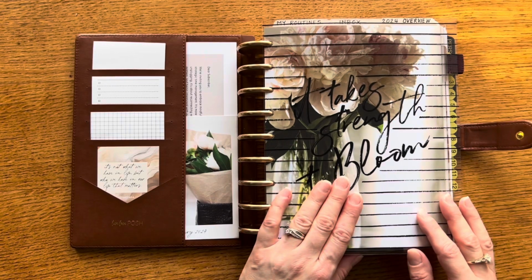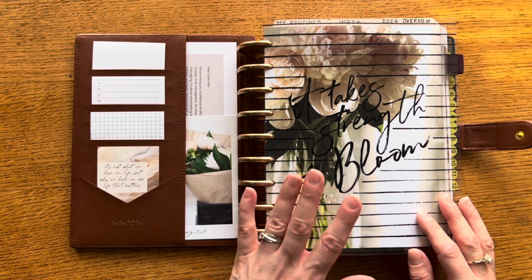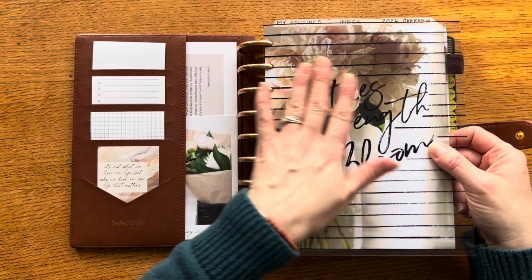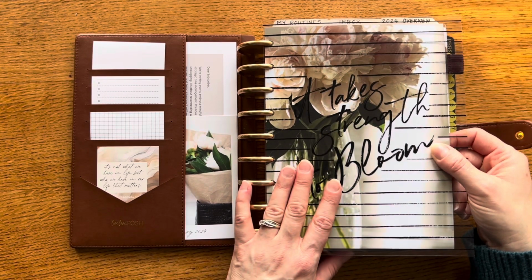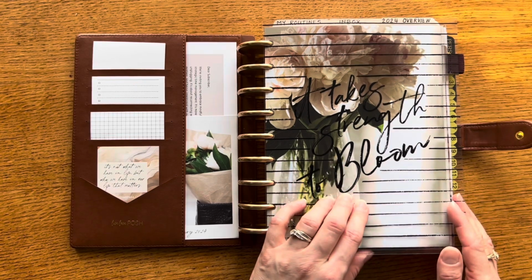I just think that's beautiful. I have peonies growing in my yard. Some years they bloom better than others. I'm still a novice at raising them, so I'm not doing that great of a job, but I love it when they bloom. They're so beautiful and they smell wonderful. So this was a perfect cover for me to choose this month.